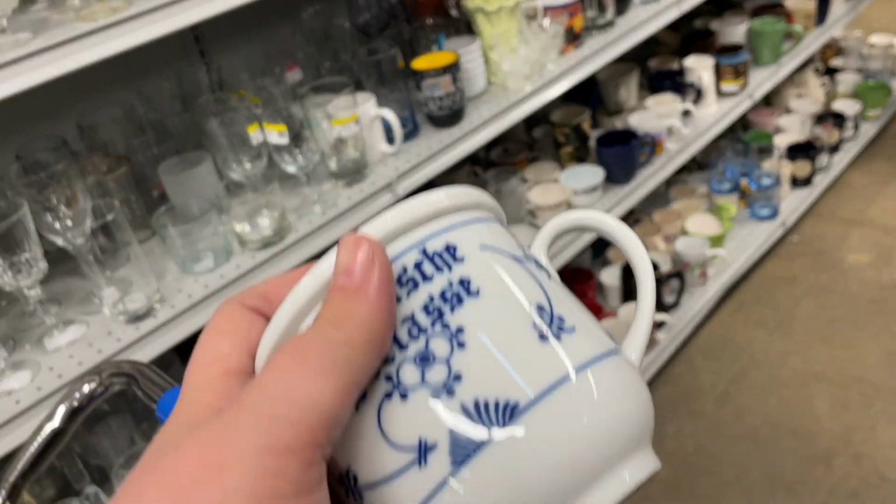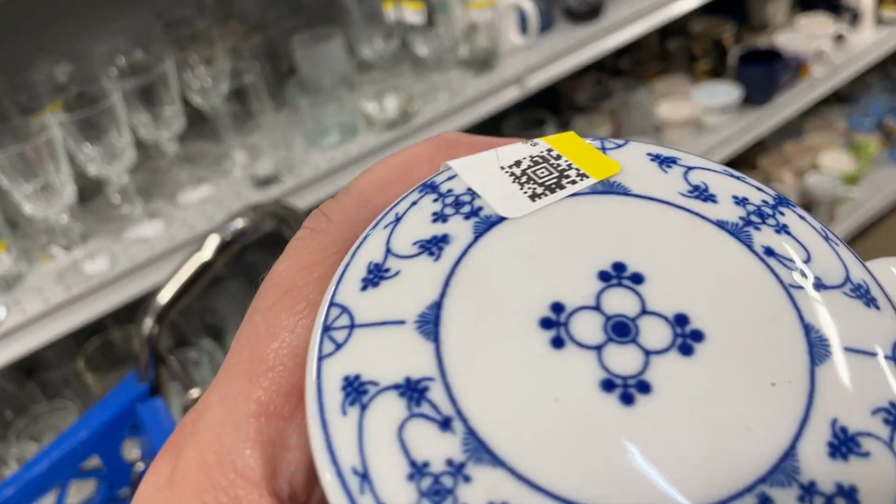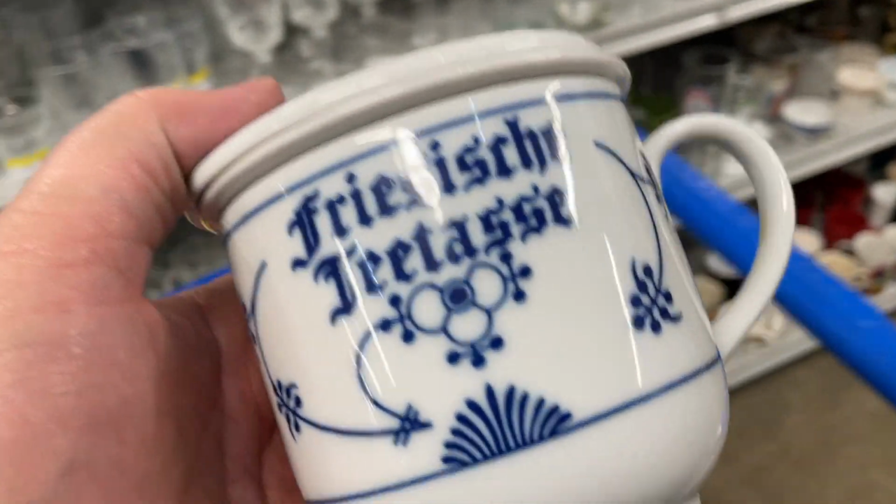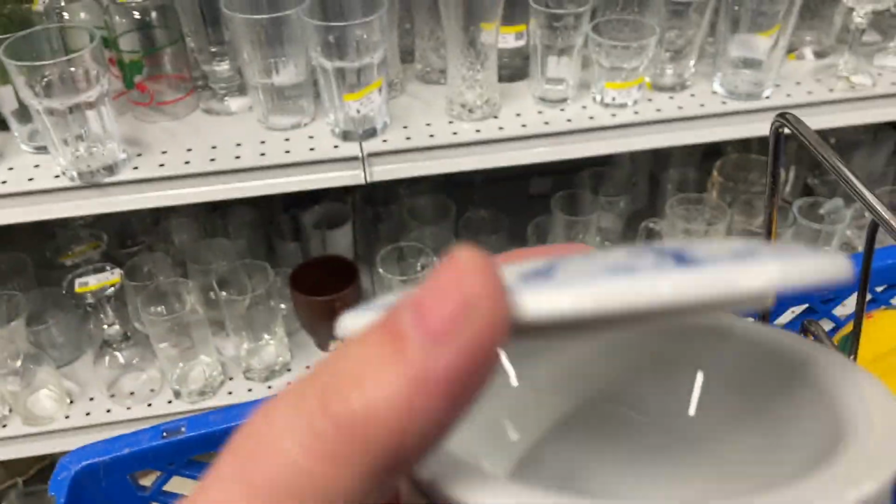And yeah, I think they might go in the shop now that I know that they're not worth a ton. They might go into that mug corner that I've been talking about. I found one last mug as I was still in this area, and I was pretty pleased to find this one.